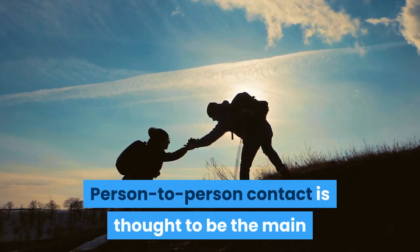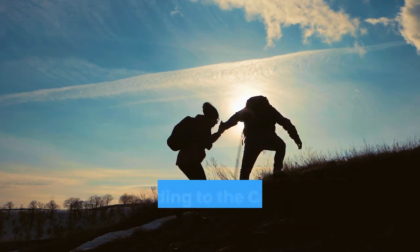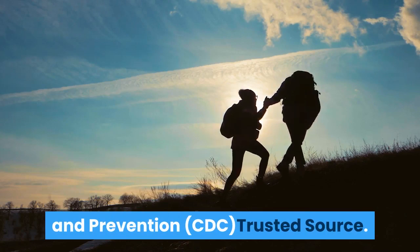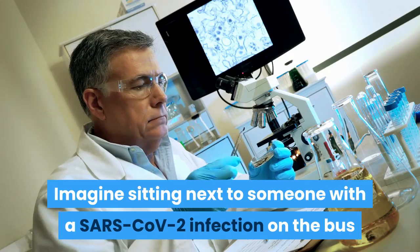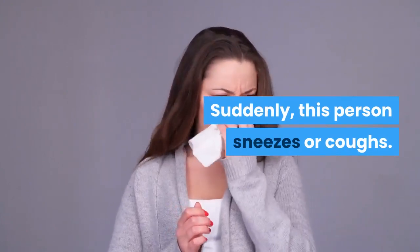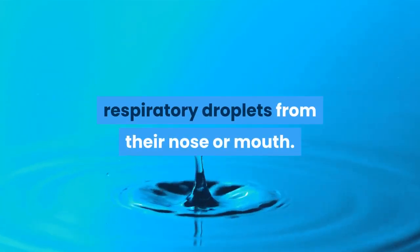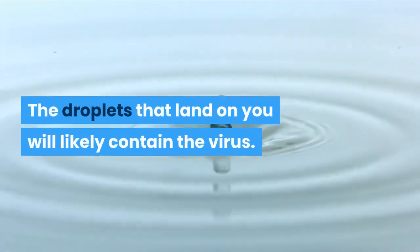Person-to-person contact is thought to be the main method of transmission for the SARS-CoV-2 virus, according to the Centers for Disease Control and Prevention (CDC). Imagine sitting next to someone with a SARS-CoV-2 infection on the bus or in a meeting room. Suddenly, this person sneezes or coughs. If they don't cover their mouth and nose, they could potentially spray you with respiratory droplets from their nose or mouth. The droplets that land on you will likely contain the virus.